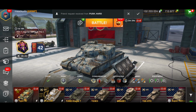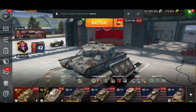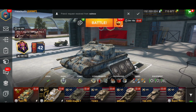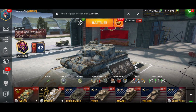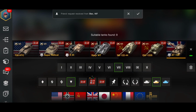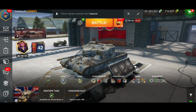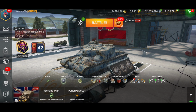So we are halfway through the week. We've seen tier 4, tier 5, tier 6, and now we are up to tier 7. The highest DPM tank of tier 7. Now this is actually a very close one. Of course it is this tank right here, the AT-15A. This holds the crown with DPM when it comes to tier 7.